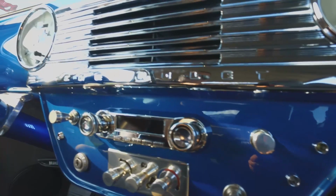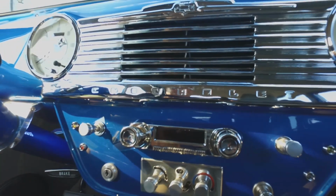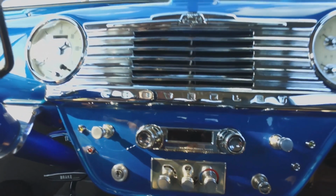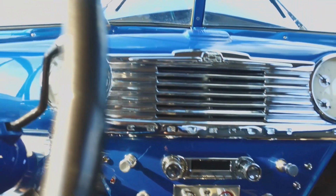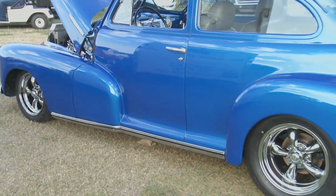And something a bit unusual is right in the middle of the dash there is actually where the radio speaker used to be. Well, we incorporated that into the air conditioning vent, so it still has the same look, and instead of the radio.